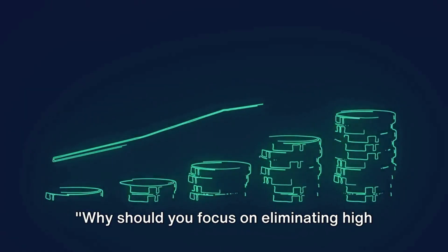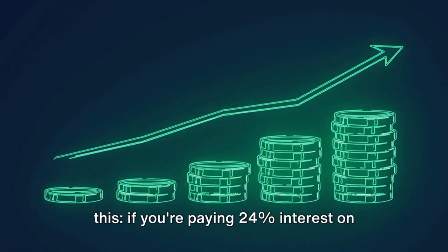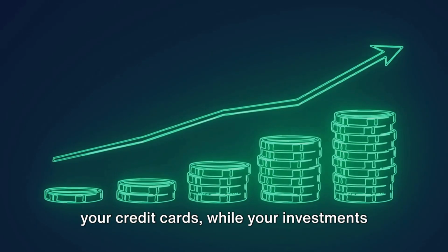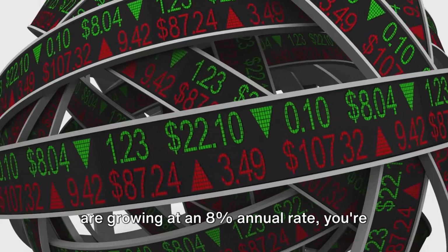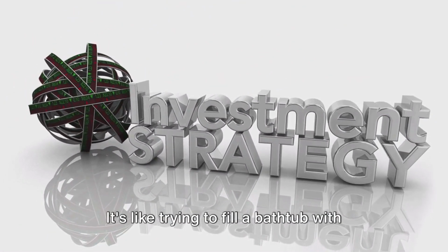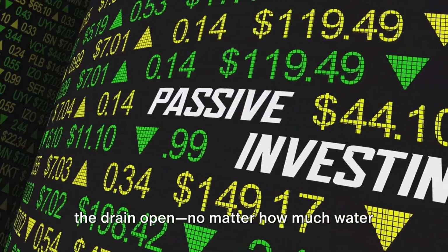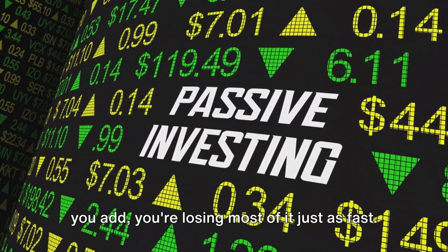Why should you focus on eliminating high credit card debt first? Well, consider this. If you're paying 24% interest on your credit cards, while your investments are growing at an 8% annual rate, you're essentially running a financial race with weights tied to your ankles. It's like trying to fill a bathtub with the drain open. No matter how much water you add, you're losing most of it just as fast.